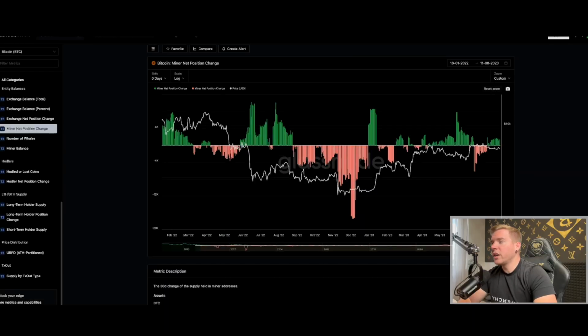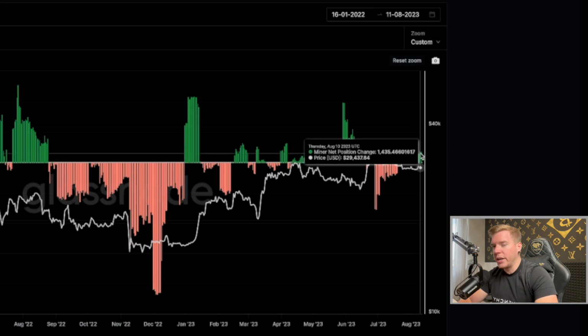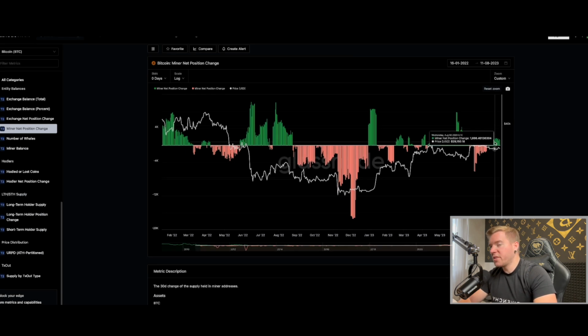And when we are also looking at the Bitcoin miner net position change, you see right now the miners are actually accumulating Bitcoin. They are not selling right now. They are holding Bitcoin. And that is also a really positive sign for me, because it means at these prices they're not interested to sell whatsoever, unless there would be a big flush out in the market. Let's say we go to $25,000 or something, then you would most likely see a miner sell off at these levels.